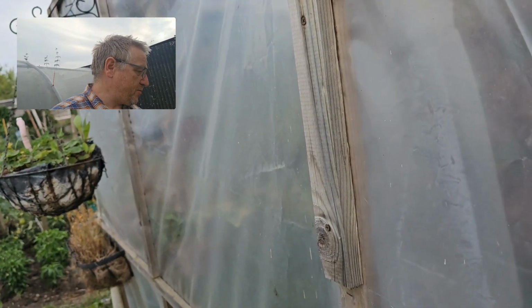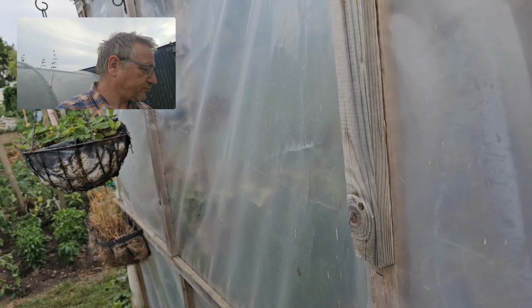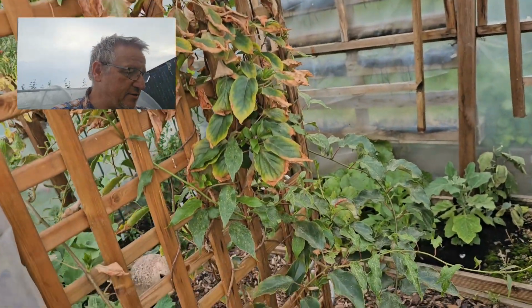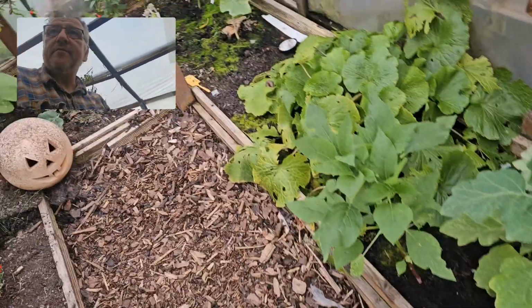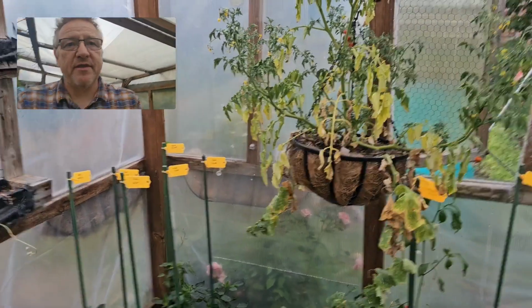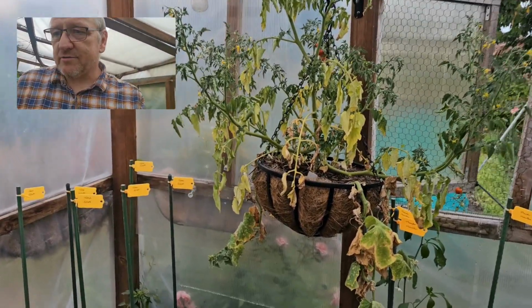Right, let me see if I can get into here one-handed. I'm hoping it's not all going to be dead in here because, as I say, I've not been down since yesterday, so I didn't get a chance to water yesterday. But we've had it a bit cooler. We've had a bit of rain outside. It's still 25 degrees in here. So we've got the cucumber plant there. Yeah, it's going to need a bit of water today, looking a bit bedraggled.